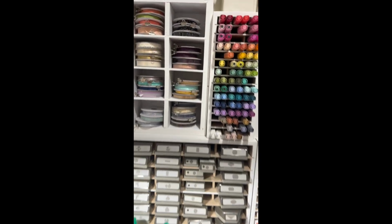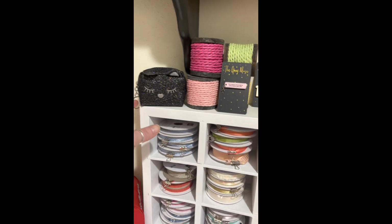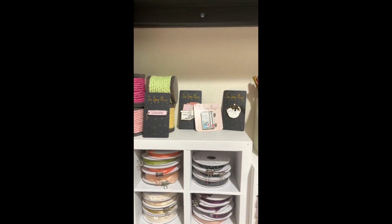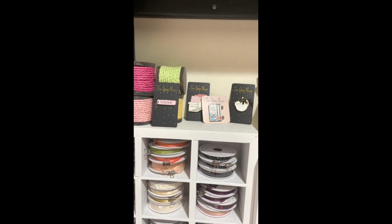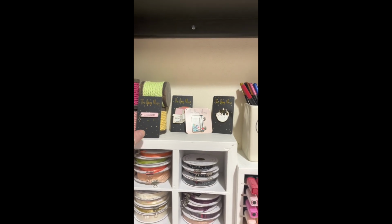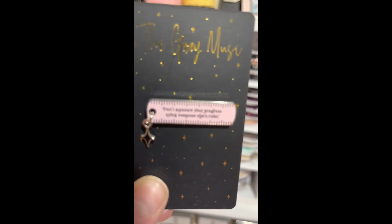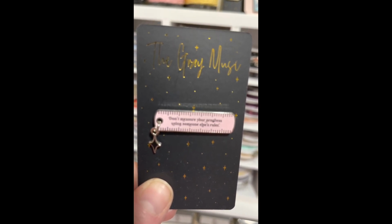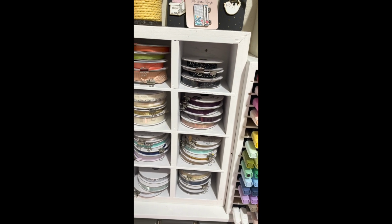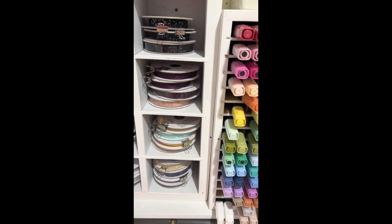Let's see here. What else do I got? Just little fun things that people have given me. Like my friend Tammy gave me that little black cat. I just love it. My pins that I got from Gray Muse. I love that place. This is probably my favorite pin right here. And let's see if I can get it into focus. Not really. Okay, it says, don't measure your progress using someone else's ruler. And I just love that.